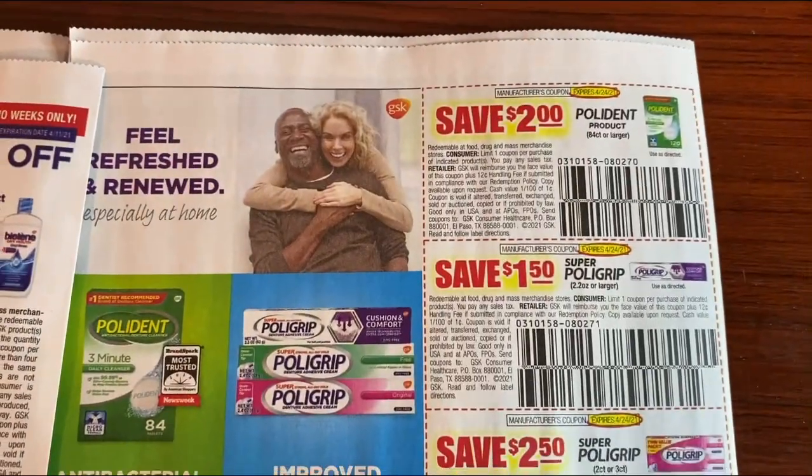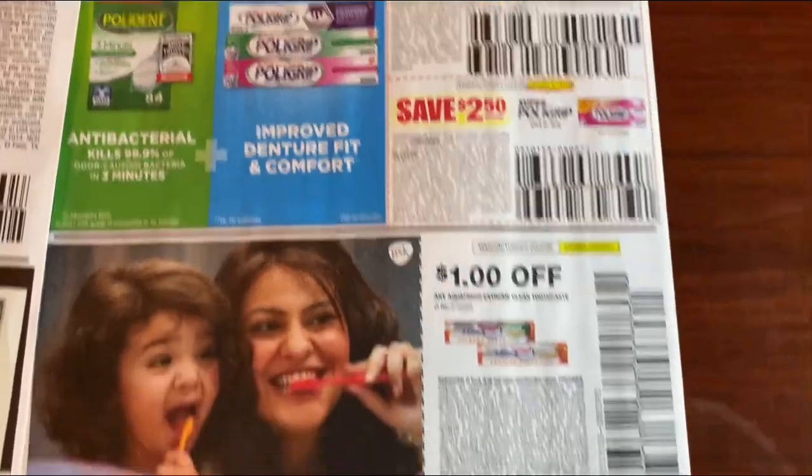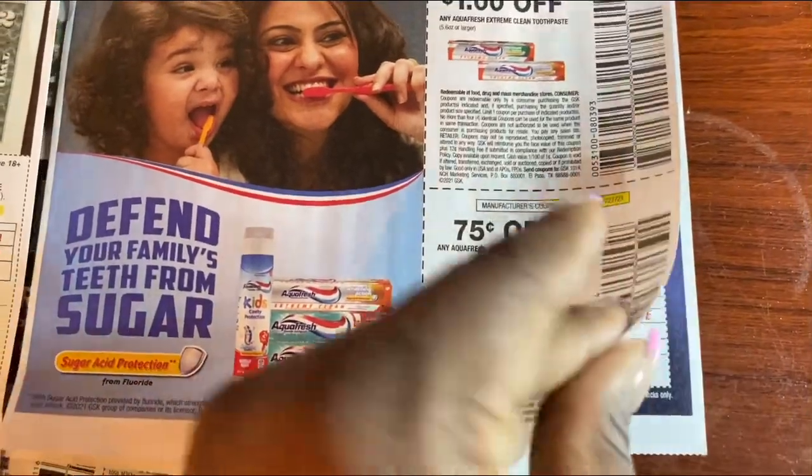Save $2 on Polident product. Save $1.50 on Super Poligrip. Save $1 on any Aquafresh Extreme Clean toothpaste. Save 75 cents on any Aquafresh toothpaste.